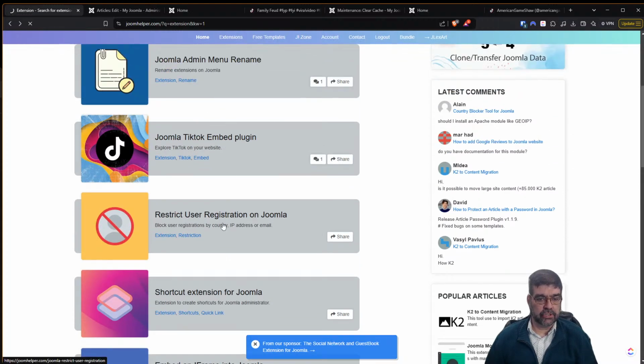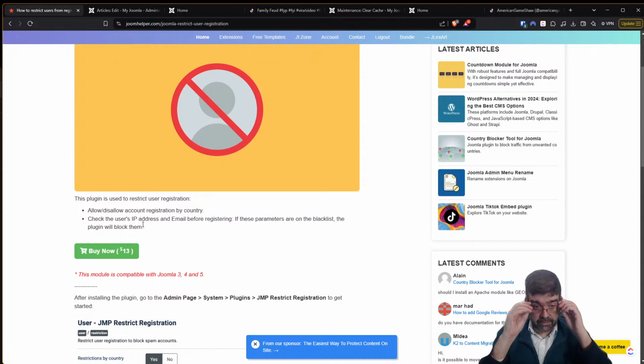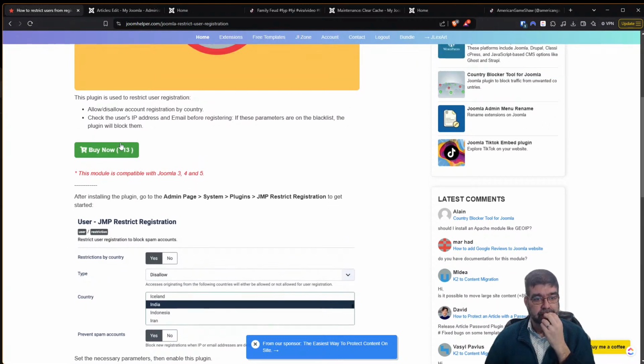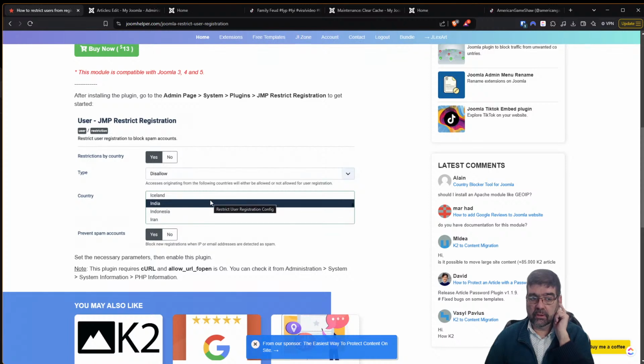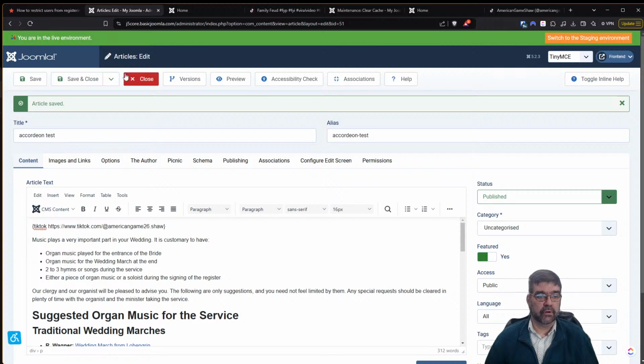Okay, so next one, restrict user registration on Joomla. This plugin is used to restrict user registration. Disallow registration by country. Check the user's IP address and email before registering. If these parameters are on the blacklist, the plugin will block them. So this is a module. Is this a sign up module? Okay, oh no, this plugin requires cURL and allow_url_fopen to be on. You can check it from the administration system information, PHP information. Okay, so let's check that first. cURL and fopen we will check for. All right. So we will take that tag out.